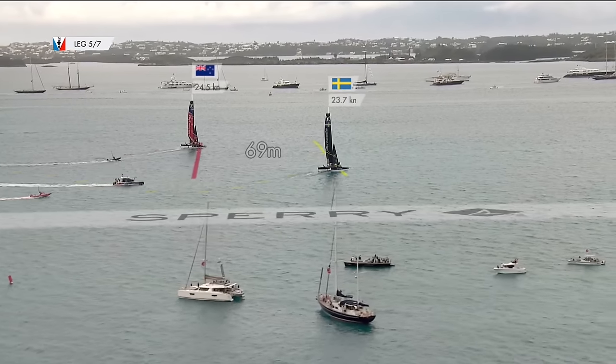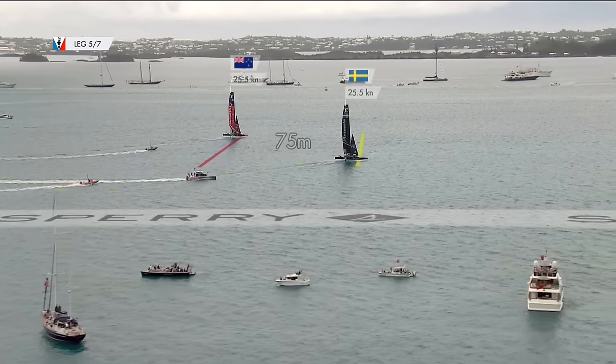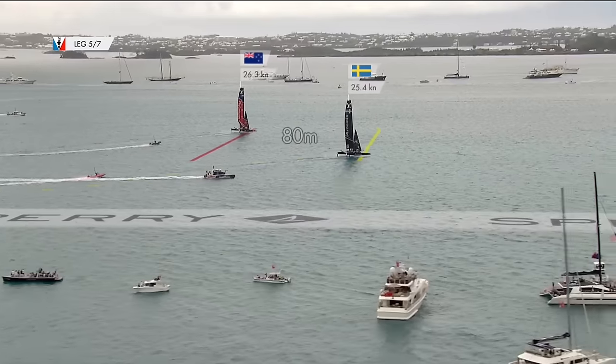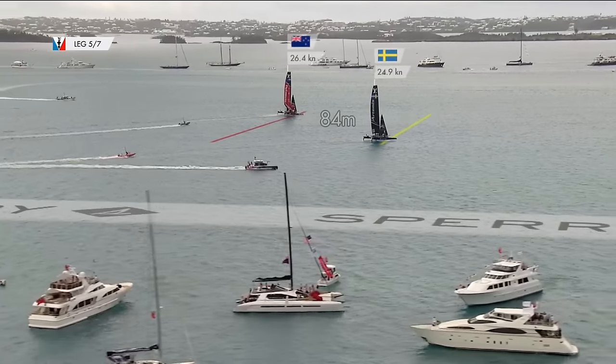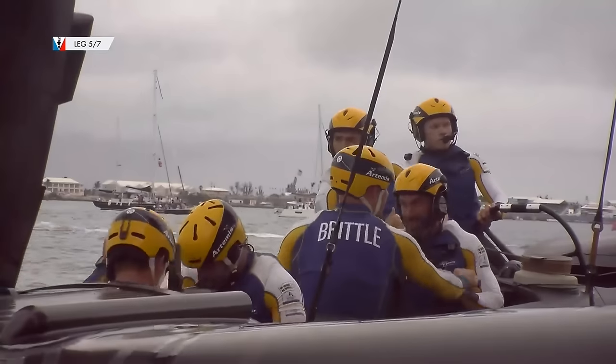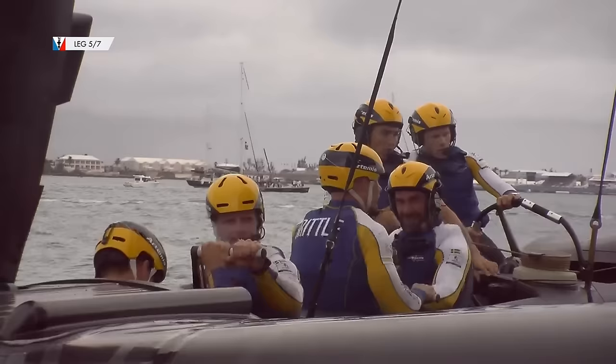Those are two more perfect tacks. Another part of the America's Cup always is, as you advance in the rounds, you see fewer and fewer mistakes. To see two boats right now, both flying 100% of the time, is just stunning. That's just remarkable.